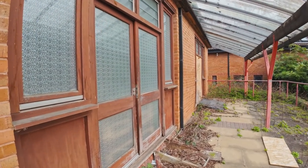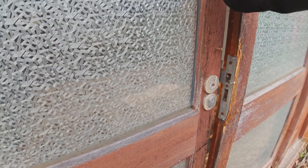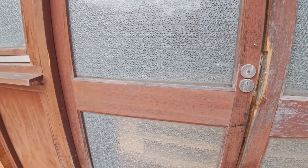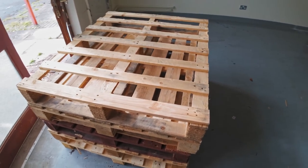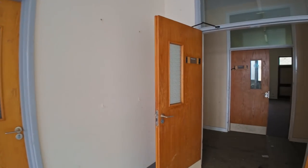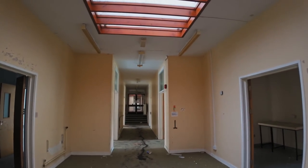Oh, hello. What's this? It is open, but it's just had loads of pallets put behind it. Oh my God. Yeah, it's just open. Wow, look. Don't know what that was about. That's not very secure. Some locked doors. Better get my light out, I suppose. Wow, this place is massive.